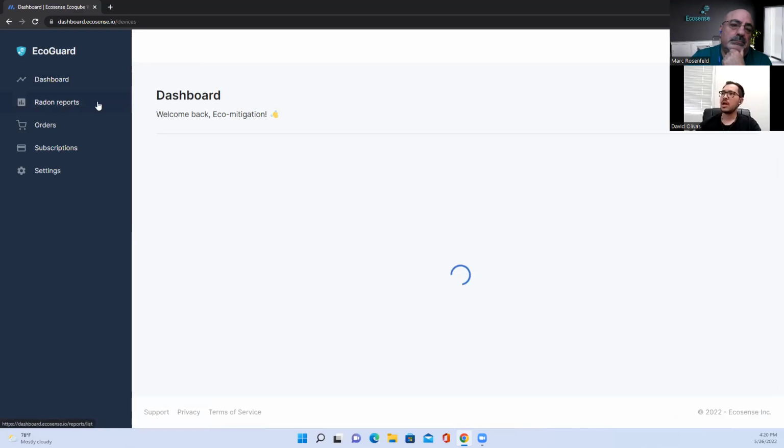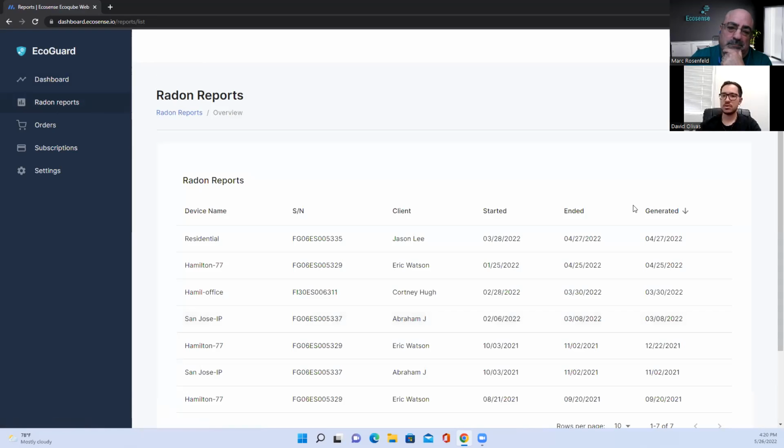Here on the sidebar, you can click on the dashboard to go back to your dashboard. You can click on the radon reports to see which radon reports were generated, when they were generated, when they started, when they ended, the device name, serial number, and client information as well.